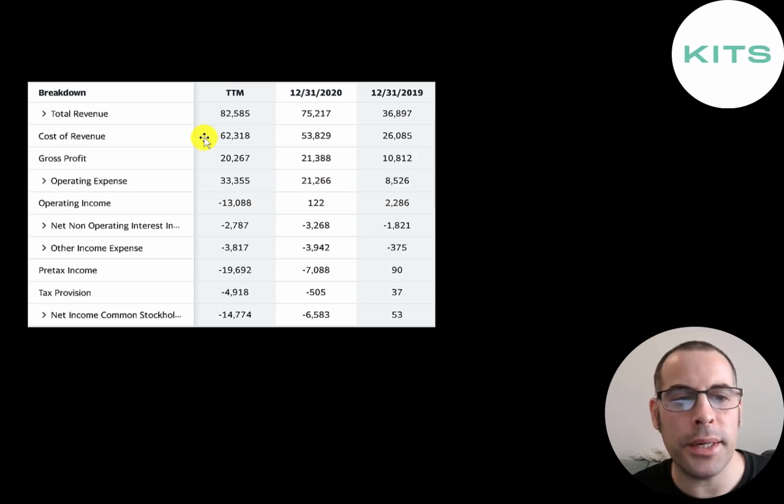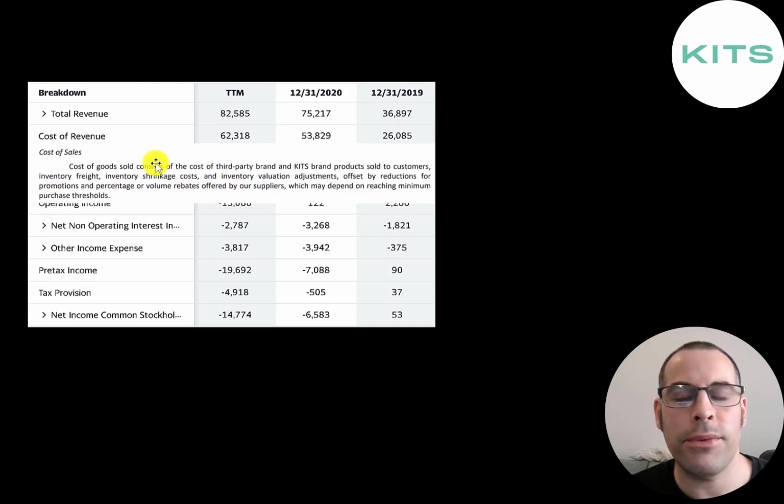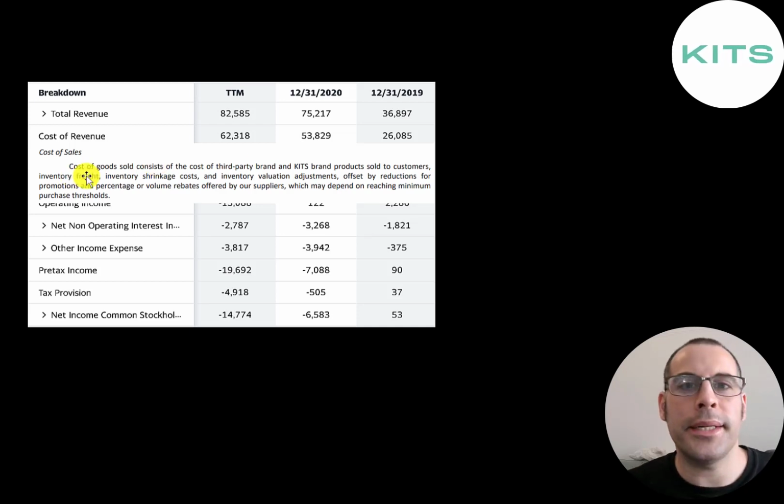Below revenue is the cost of revenue. So the main cost of revenue is what they have to pay to the eyeglass companies to get their products to sell to their customers. Also, the expenses to make their own proprietary sunglasses. Of course, there's delivery expenses, then there's shrinkage, and many other expenses along the way.